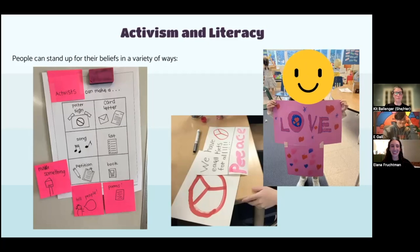A student said, activists can make something. That's a picture of a little free library, which was one of the ideas that a student came up with. The other idea was you can tell people about it. And then the third idea was you could also write a poem. So they wanted to add those on. And my class one particular year really ran with this idea of telling people. And that really ties into that peaceful march and that standing up for what you believe in by talking about it and telling other people.